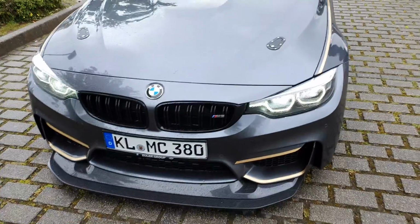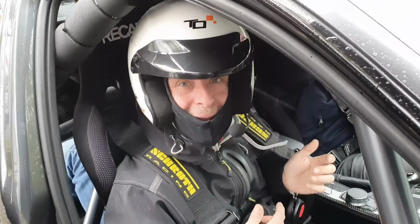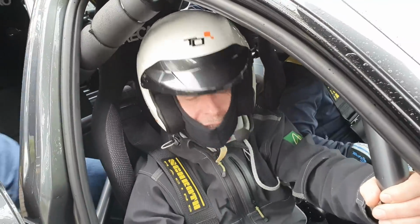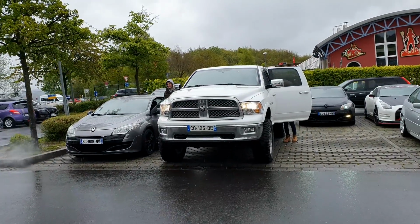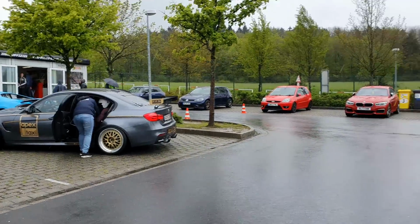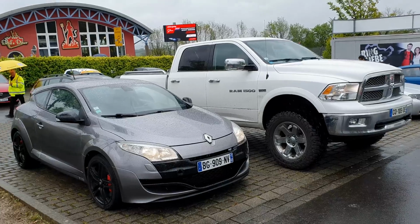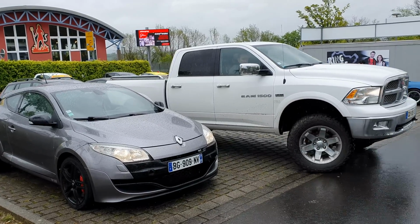All right, let's see the happy faces. I hope the front seat was okay. Yeah, great. I'm amazed how much front end grip it had. It's just phenomenal. Holy shit, look at the size of that thing. Taxi for scale. Renault Megane for scale. I wonder if they're gonna let them out on track, if he's going to try to go on track.